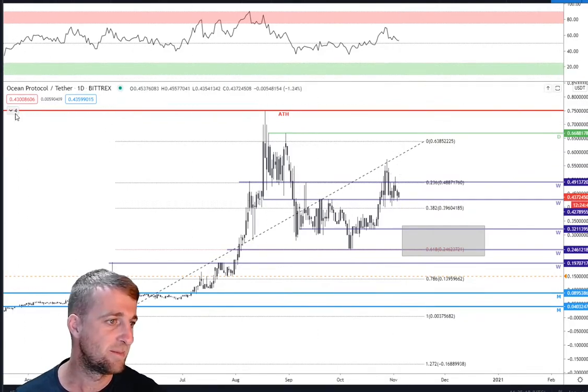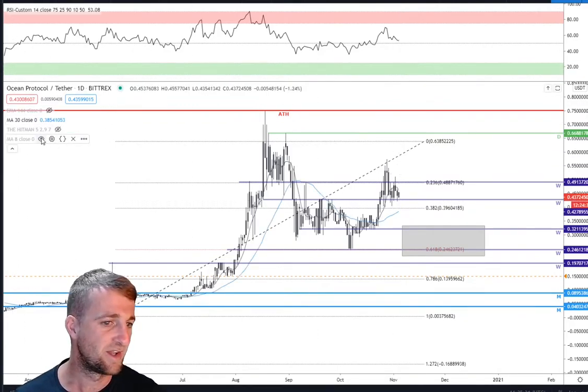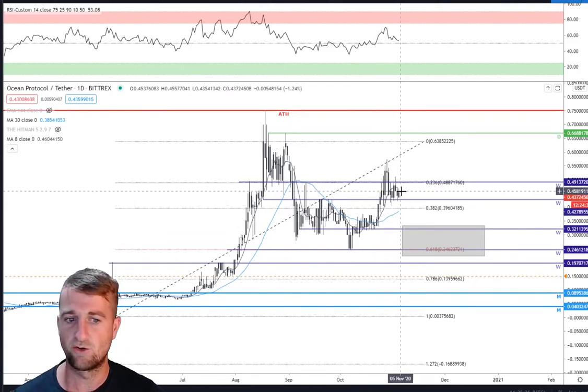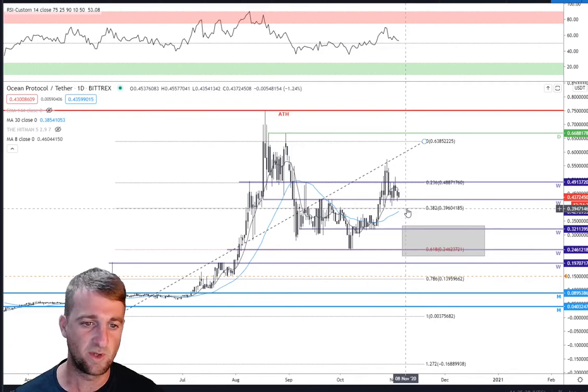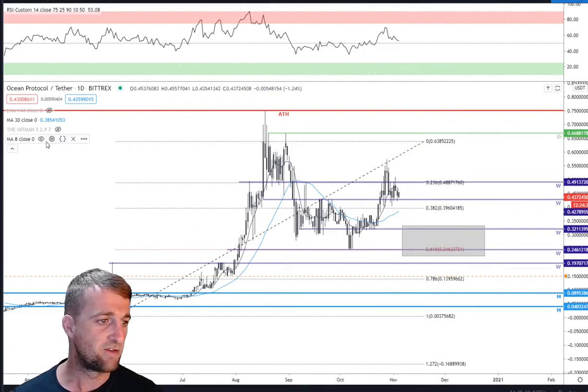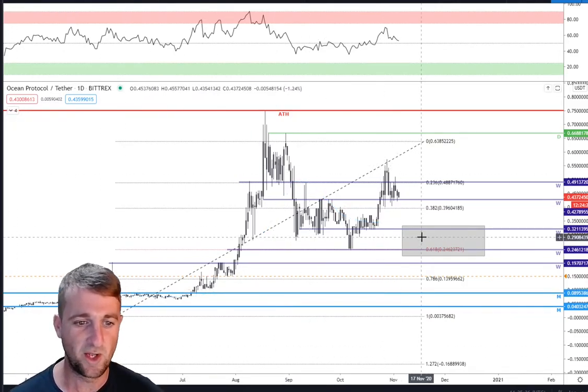If we just put the EMAs on, here's a 30 and an 8. We had a cross down here which was bullish, but as you can see, we're starting to come down a bit now, and if we do end up getting a cross around here, we're going to come into this box, and that will be an area to pick up some cheap Ocean, hopefully, if we do get that opportunity.